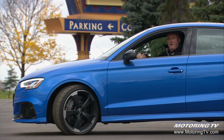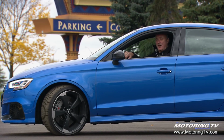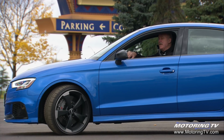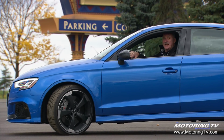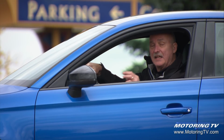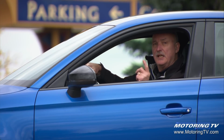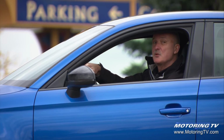What's not to love about a compact sedan that can run with some of the world's very best? The RS3 is blindingly quick and the handling is simply outstanding. But what I enjoyed the most is the fact that this thing is a sleeper. It slides by unnoticed until you drop the hammer. How sweet it is.